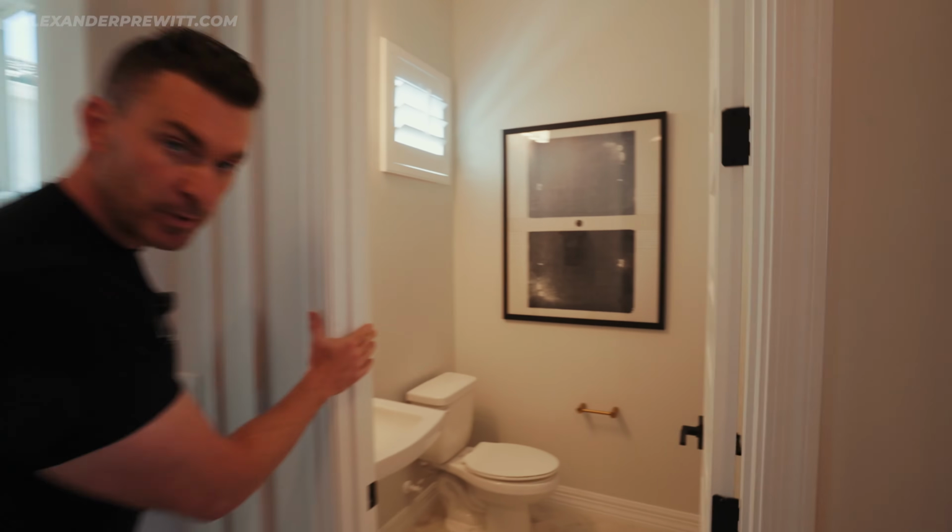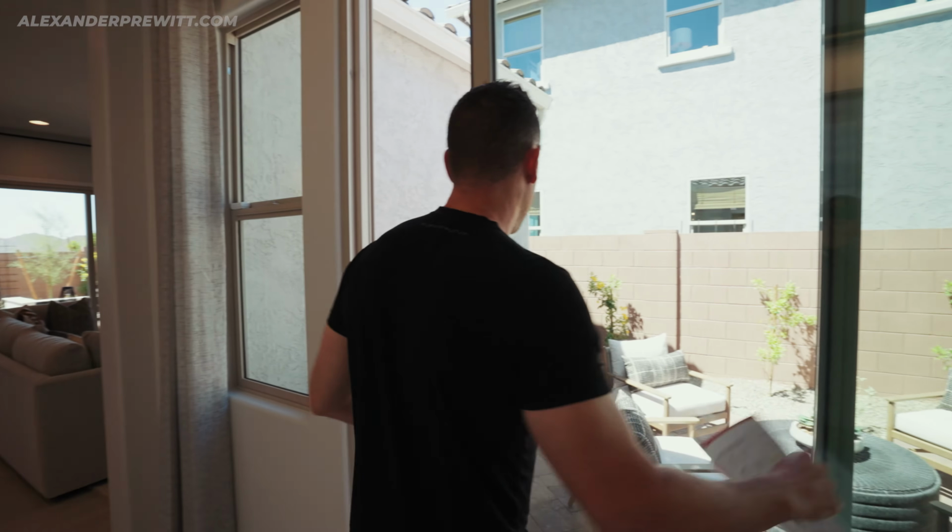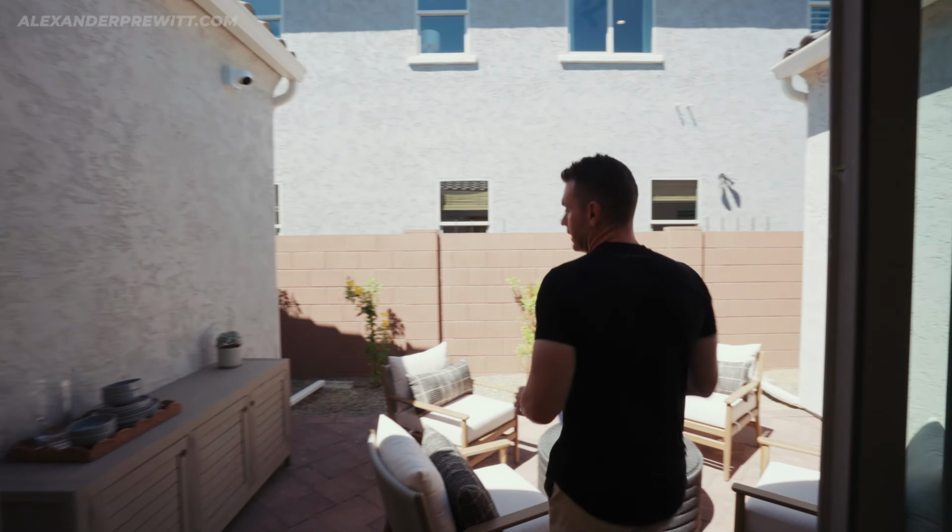Your powder room for when you have those friends and family coming over, and you're gonna wanna have people over if you buy this house, because check this out, okay. I love this. This is not the backyard. This is a side courtyard. I love this because it actually is gonna wrap all the way around to your backyard. And what this actually feels like is it almost doubles your livable entertaining space, right?